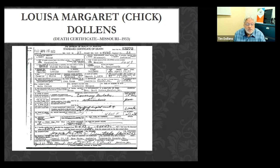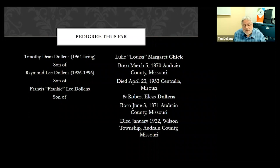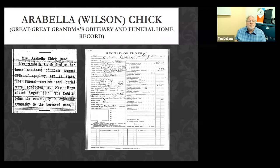But the important thing for this is, besides details about her and her family, you've also got relationships, and you've got the diseases that she died of and might have had when she died, and her burial. And we've already seen her stone a while ago. So now you've got the pedigree thus far. You've got me, then my father, Raymond, my grandpa, Frankie, and his mother, Lulu, and her husband, Robert Elise Dollens. And of course, the Dollens name, I'm the fourth generation of Dollens on this tree here.